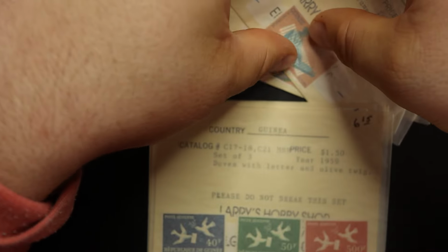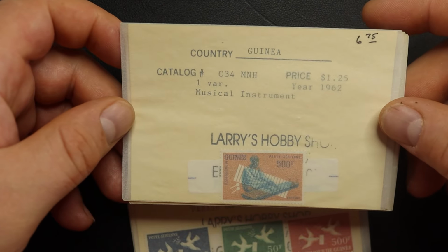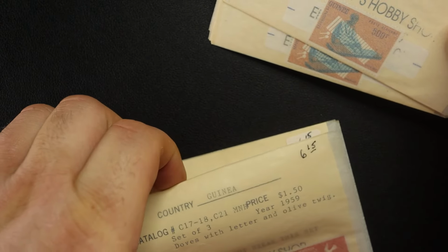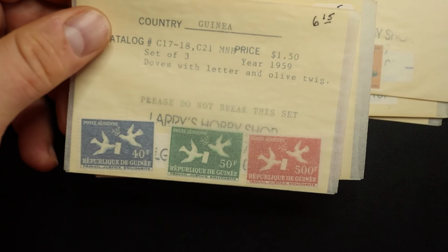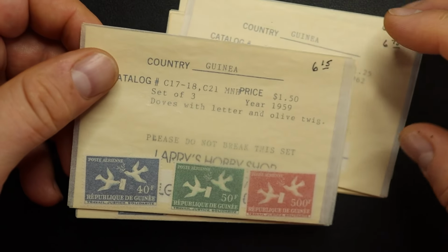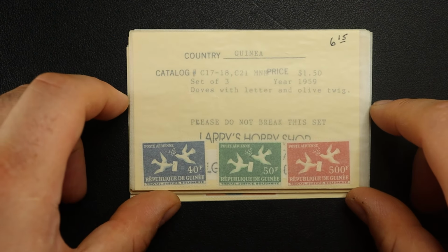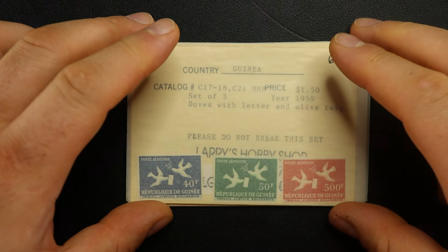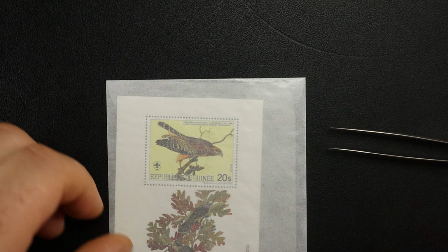This is almost enough that I could put these in my store. I might do that, and they're pretty and neat. I don't really know what I'd have to lose. I might as well, to be frank, because I'm not sure that I'd really want to keep these. I have a little bit of Guinea here, but it's not really a country that I'm incredibly fond of or have some major affinity for, so I'm not sure that I'd really keep these. So I'm going to set this aside, but anyways.